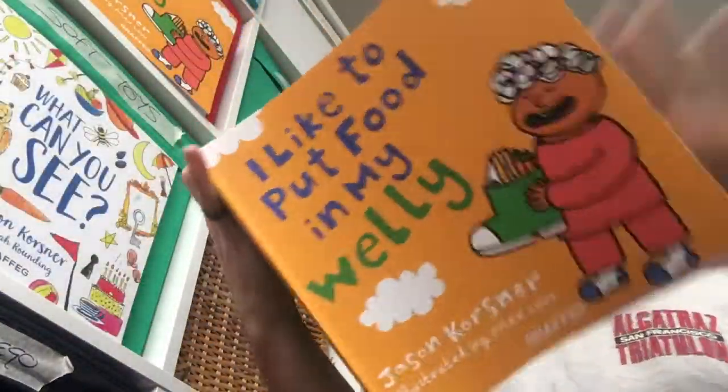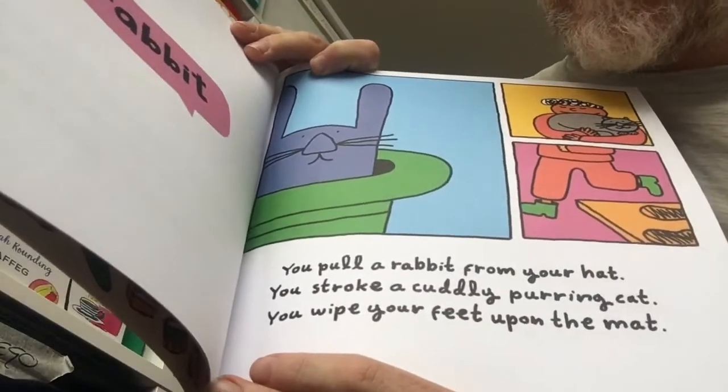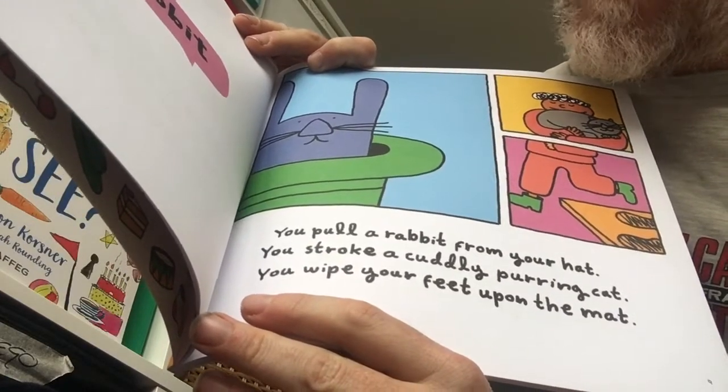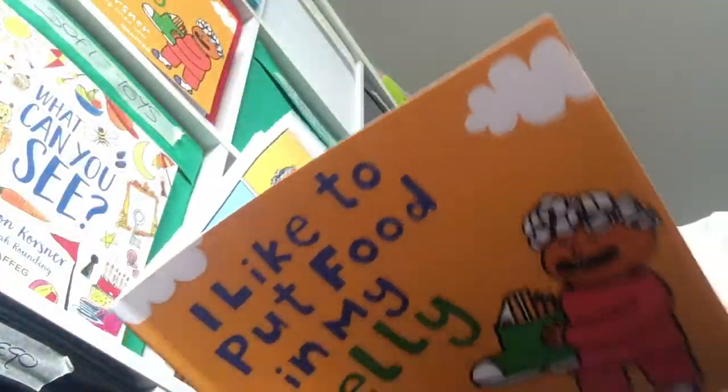And this is quite a fun one. So this chapter we call Rabbit, and it says, you pull a rabbit from your hat, you stroke a cuddly purring cat, you wipe your feet upon the mat. You can see where we're going with this, can't you?